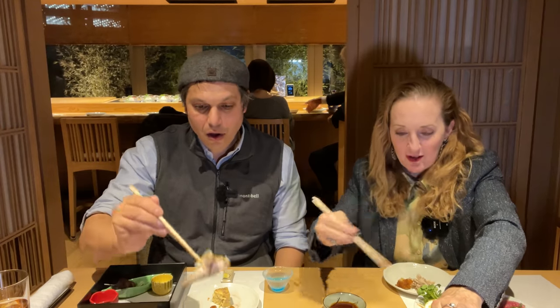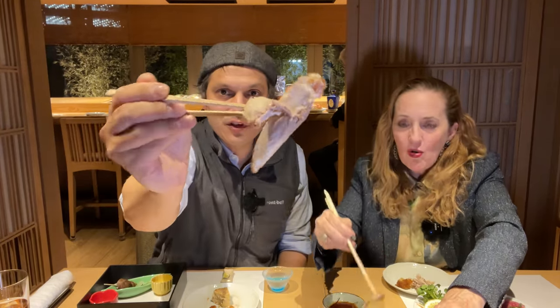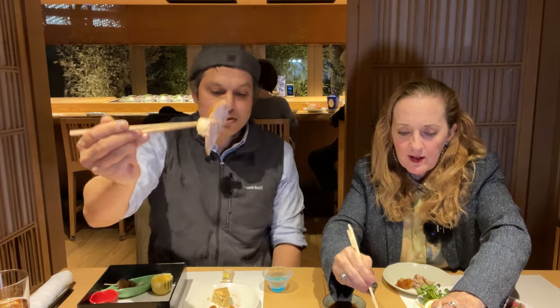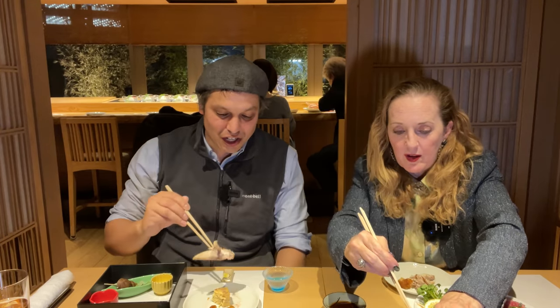Special. Wow. This is pretty incredible. Again, look how big of a piece of fish this is. That comes off there. Usually when I get fish on a plate like this, you're just picking little pieces of it between the bones. This came out as massive chunks on its own. And there are no bones inside that, so you don't have to worry.